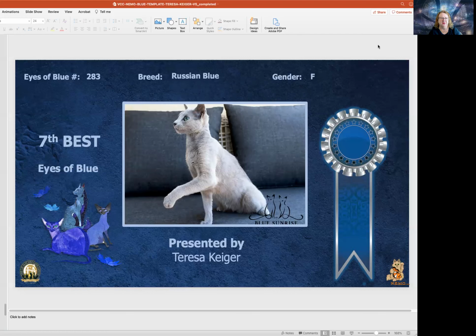Another Russian blue female. Excuse me, look at the kitten. I'm sorry, not a kitten, 14 years old. And if you look, and I had some other photos to look at, this cat has spectacular color for a 14-year-old cat.